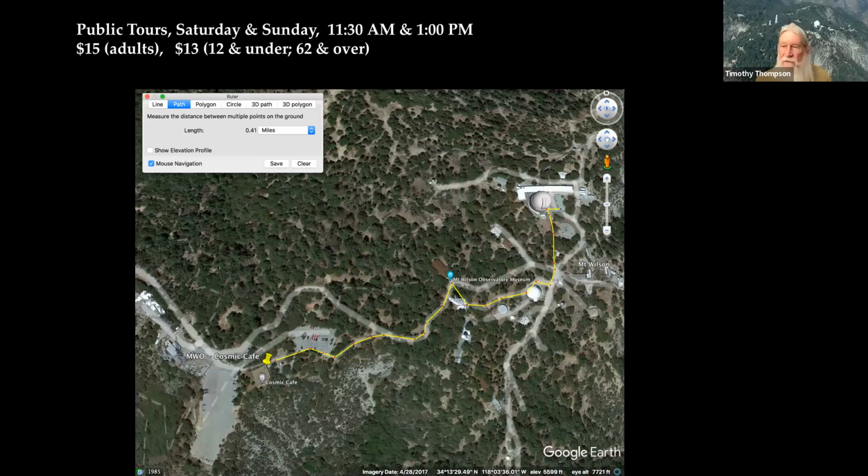Each tour is different. We want our docents to give the tours they're most comfortable doing. Some docents will take you into the museum, some won't, but you can always go into the museum on your own and see what's there. Right now and through September, there is a special NASA exhibit on the Hubble Space Telescope. It's really very interesting. If you have any interest at all in the Hubble Space Telescope, you should go up to the observatory just to go to the museum and see that special exhibit.